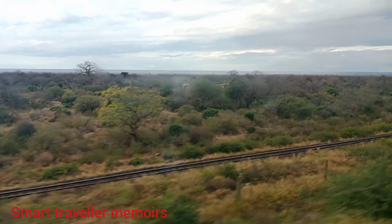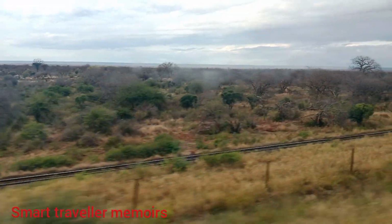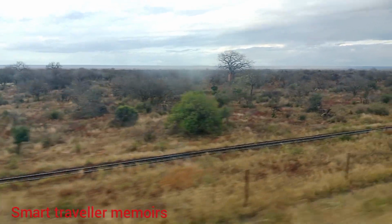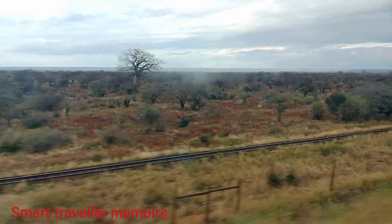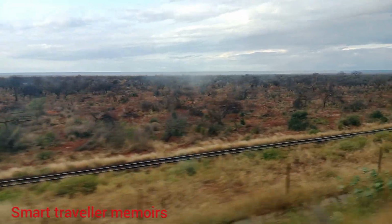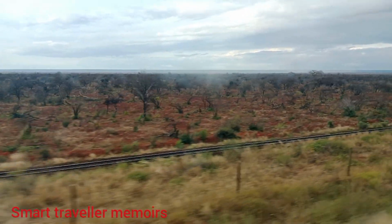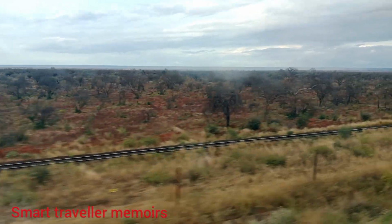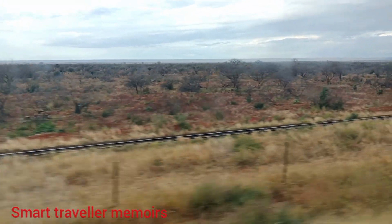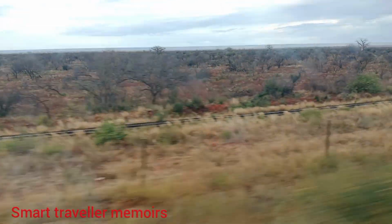I don't know where we are now seeing is Tsavo National Park. Probably, I don't know. But if this is Mutito Andei, I suspect it might be. But here trees are dried. All right. Hey, yeah, I've seen a gazelle.